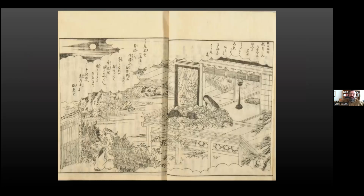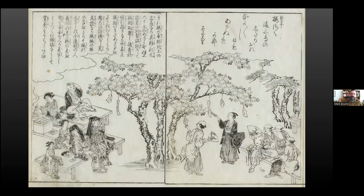As you go in, this is an Edo period print. Yeah, and so I'd like to open it up for questions. If there's anybody who has something particular they want to hear about, or anything you want me to elaborate on.